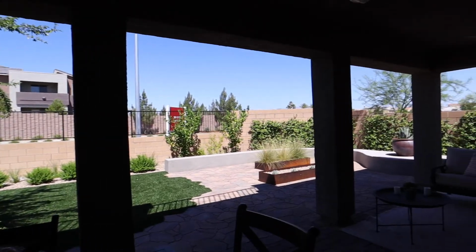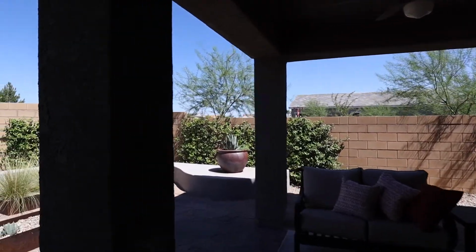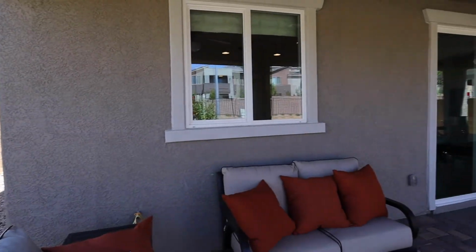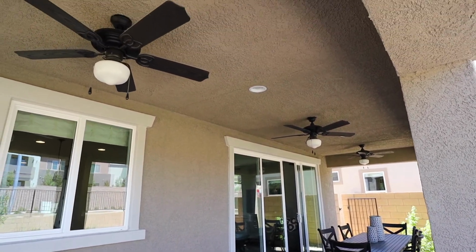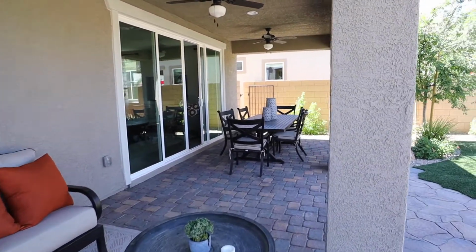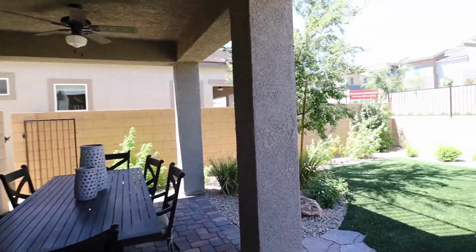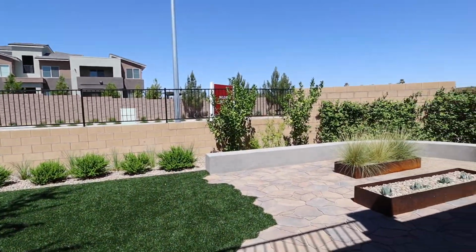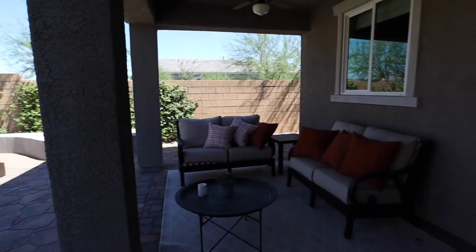Okay, and the balcony above is creating a covered patio, which does have pavers. Three ceiling fans, which would be an option, but generally they're pre-wired. So it's a full width patio, covered patio. They always do a great job with this landscape design, but remember that aside from the patio, the remainder of the backyard will be unfinished.